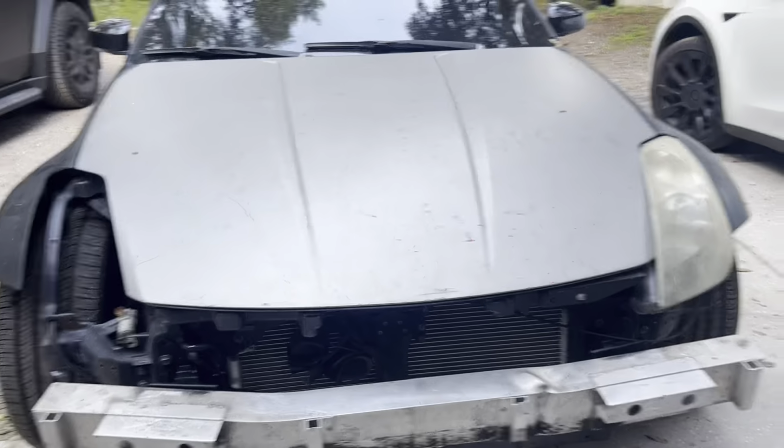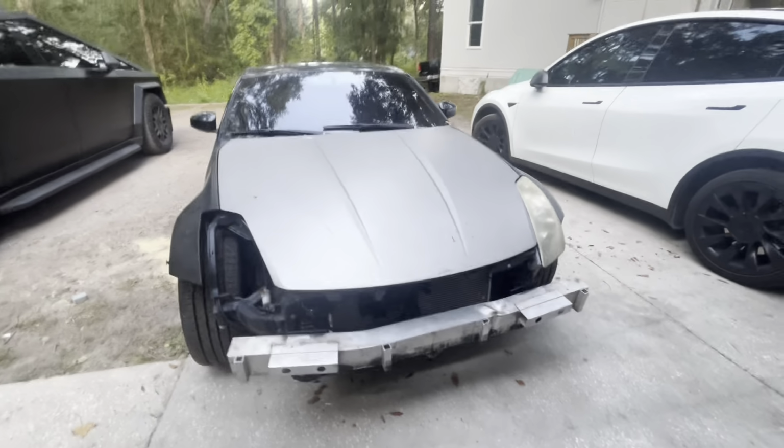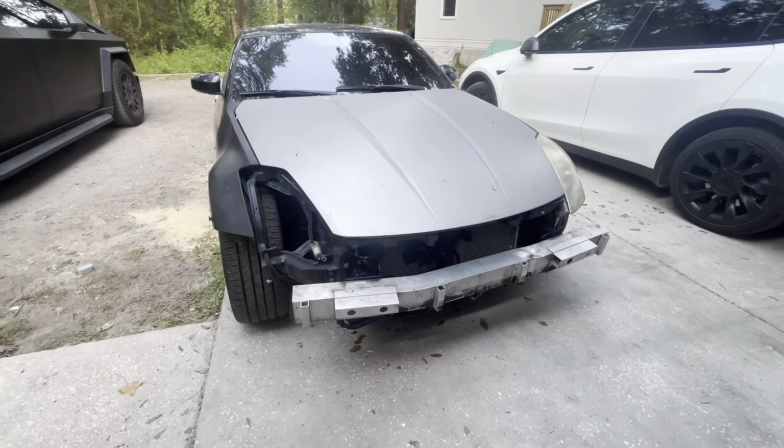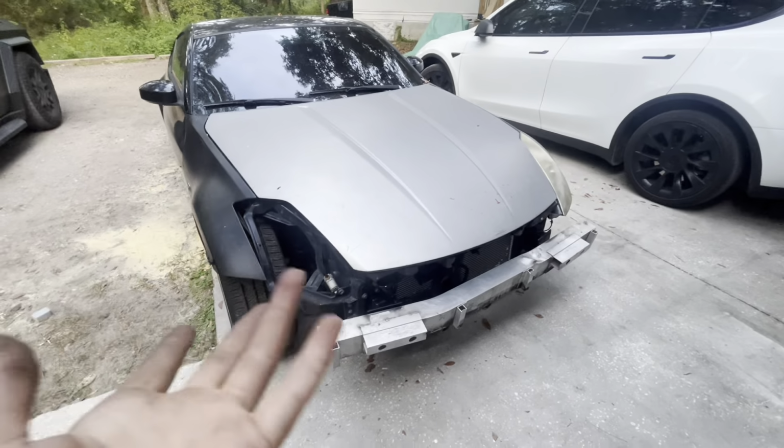Okay guys, this is how the Z is sitting right now. Wow. This may look crazy, guys, but this is crazy. Like, I really brought this car back to life.